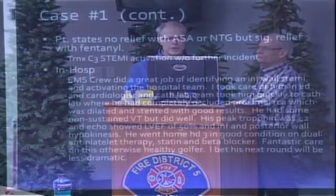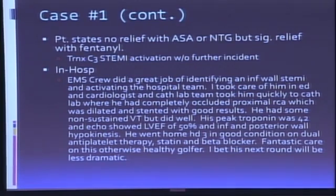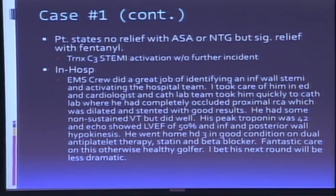Okay, so here's a summary. Basically, no relief with aspirin or nitro, but significant relief with fentanyl. He was transferred code 3 with a STEMI activation. What I reviewed, it did a great job of identifying the inferior wall STEMI and activating the hospital team. Cardiologist and cath lab team took him quickly to the cath lab, where he had a completely occluded proximal right coronary artery. It was dilated and stented with good results.